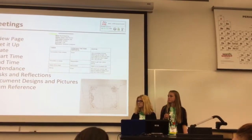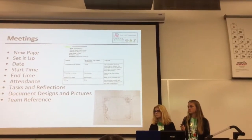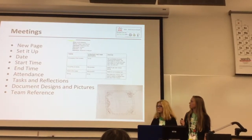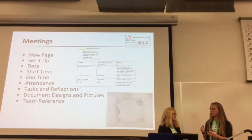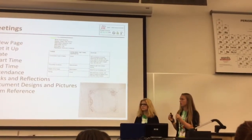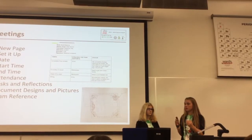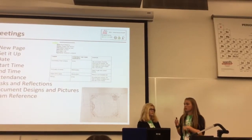What's something that you have found really helpful that you haven't seen a lot of other teams do? I'd probably say just make sure you get on it right away, because we really find it helpful to have the tasks at the beginning. If you just write down what you did at the end, you don't really have that plan in the beginning. Having that plan really helps you get more done during practice.